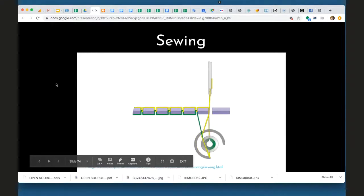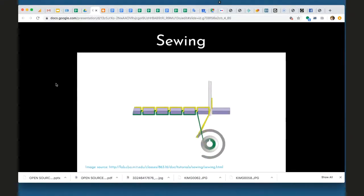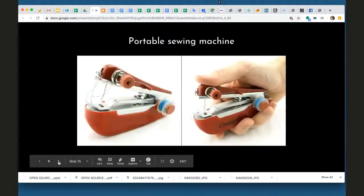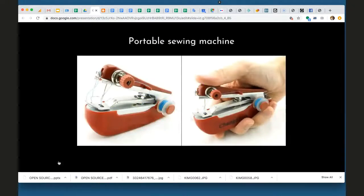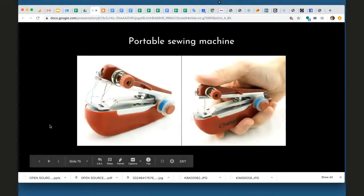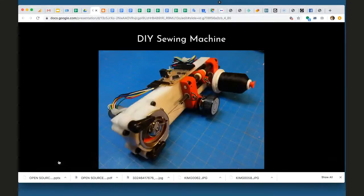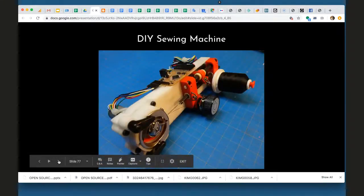To the sewing, here is the basic technique of how sewing works. When we sew, maybe we don't realize, but this is what a sewing machine does: the thread is taken and pulled through the material and then back again. Machine-wise, they're quite cheap actually, and there are different versions, like portable ones and for kids. And of course, there are DIY knitting machines, sewing machines, sorry.